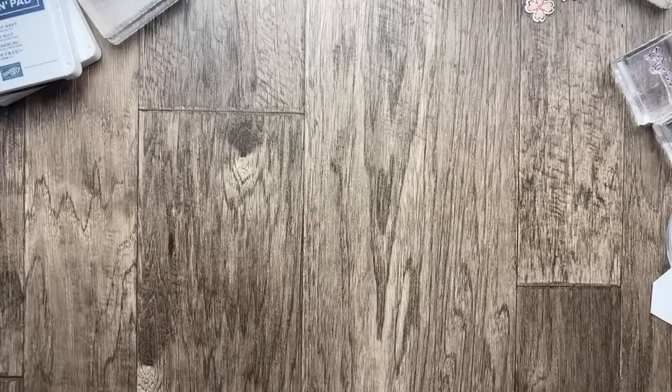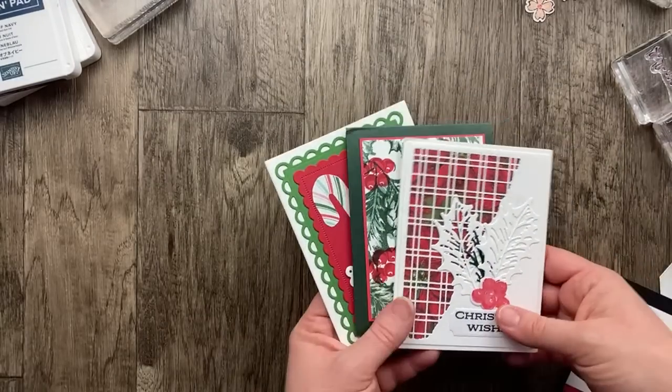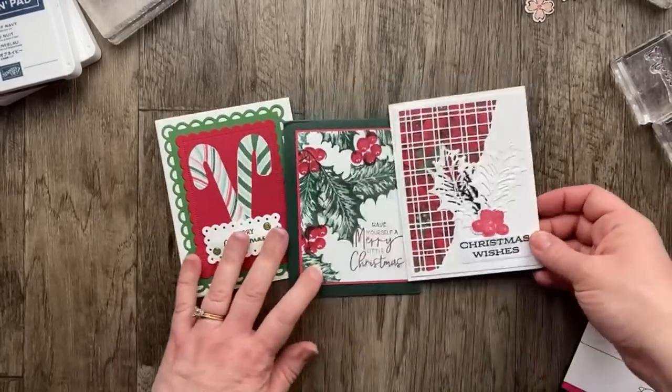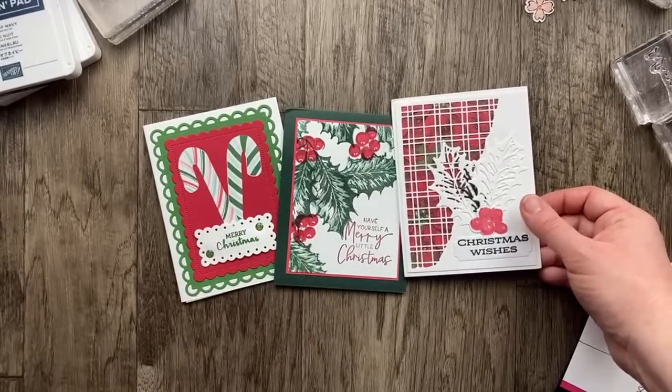First of all, I have to start with these because I'm embarrassed. I found these Christmas cards on my floor, still in the envelope, and I never did share them. And they were just so fun, I had to. Even though Christmas is over, I thought you guys would still enjoy seeing those.